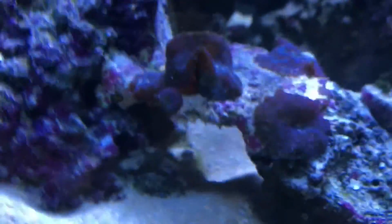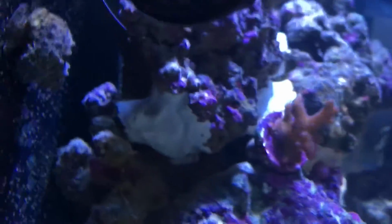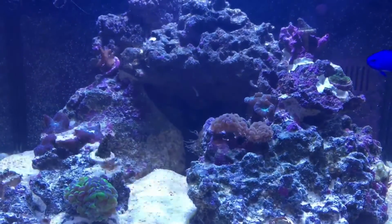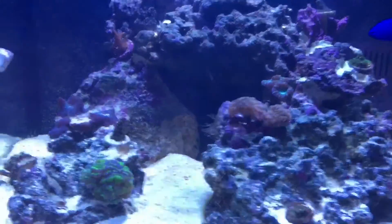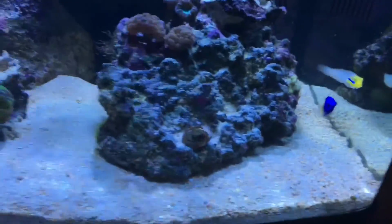Some mushrooms, an LPS right there, and of course a bird's nest. And in terms of inverts, like I said before, I have the cleaner shrimp. I also have a lot of crabs, some snails. I have a sand sifting sea star. That's why my sand bed looks so pristine.